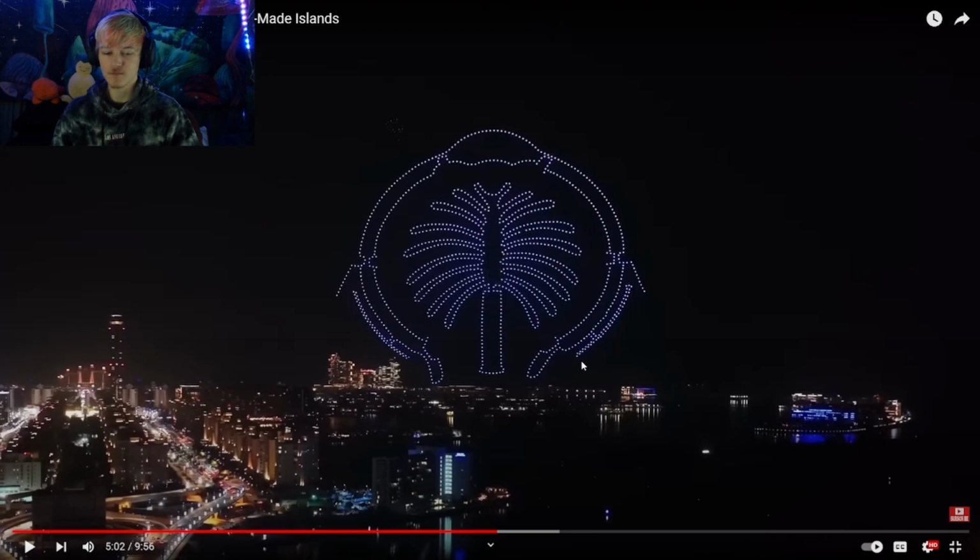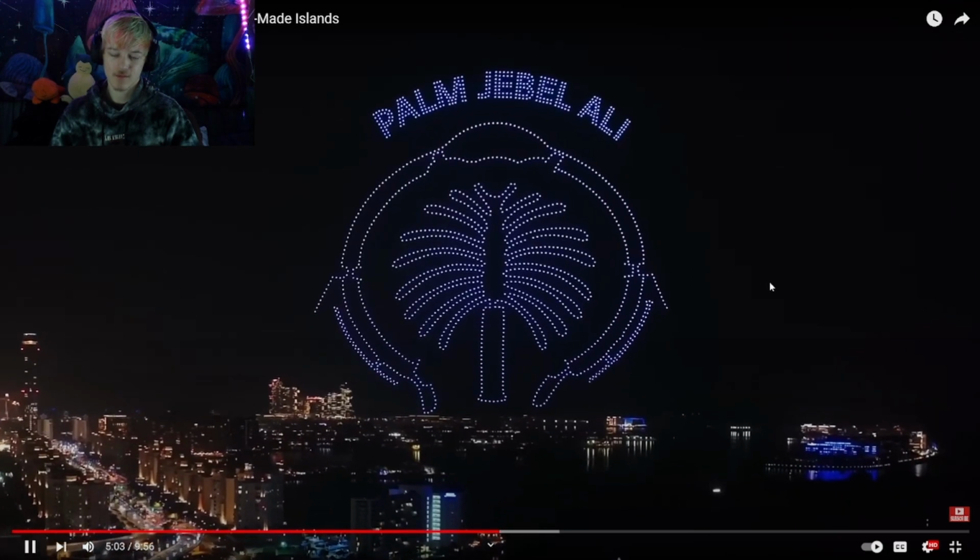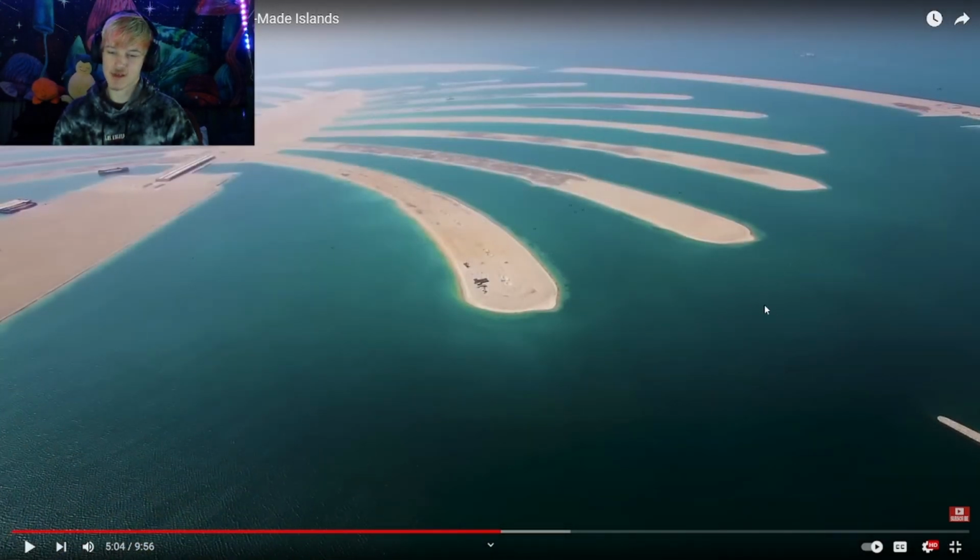To be fair though, it wasn't only in Dubai where that happened, right? Wasn't that like a global thing? Palm Jebel Ali was abandoned as Dubai— like 90% sure it was a global thing. And holy shit, look at this. Look at this. There's one house.